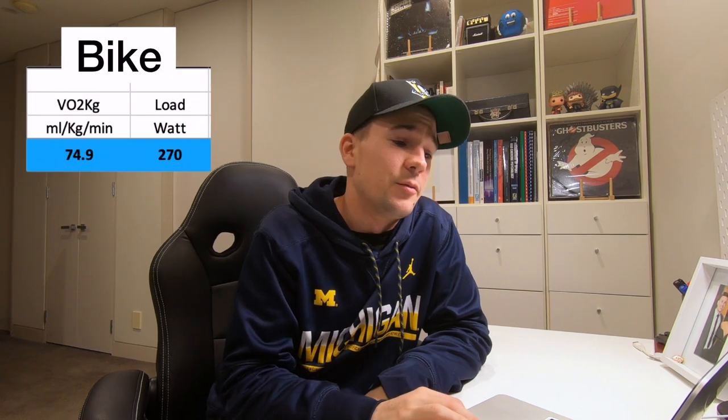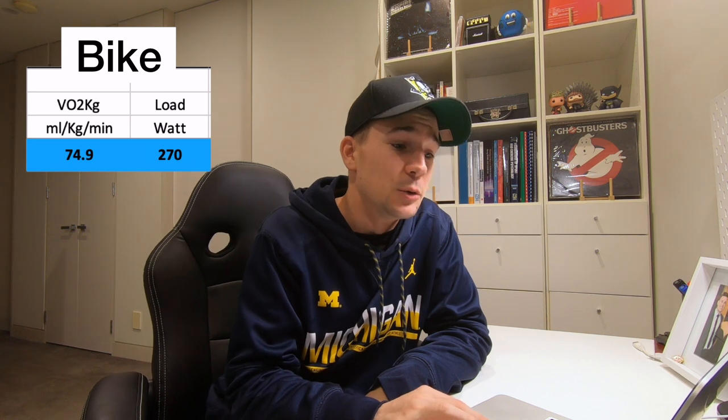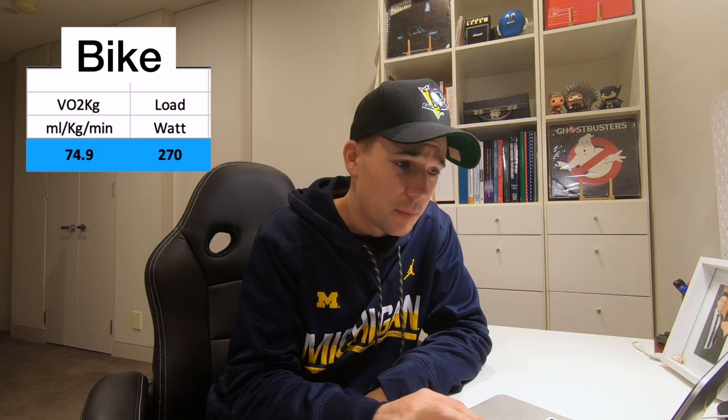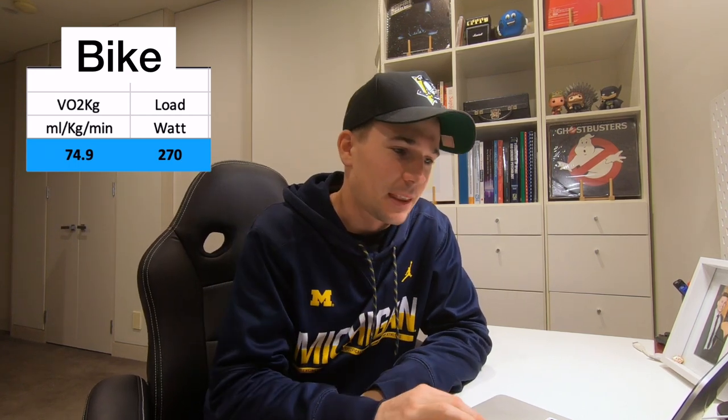So I want to start, and I'm going to throw up on the screen here some data from a professional female triathlete, and show you what really should be happening when we're equally trained. This is the perfect starting point, because when we're equally trained between cycling and running, we should have a pretty similar result. And what you can see here is on the bike, we've got a really high VO2 max, obviously a professional athlete, of 74.9 mils per kilo per minute, which is a huge volume of oxygen being used at the top end, hence why they're a professional triathlete.